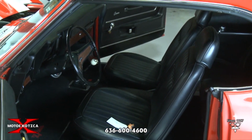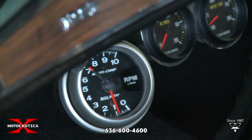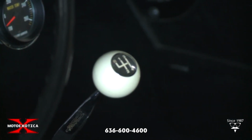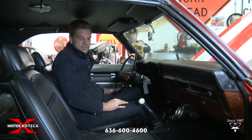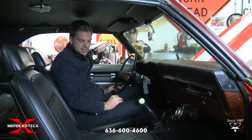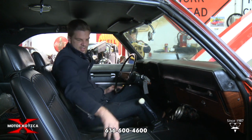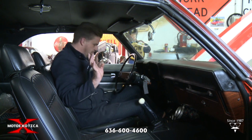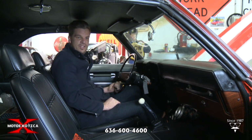Previous owner did add a couple gauges to monitor it, so he could drive it around and all that good stuff. It also has the wood accent in the steering wheel of the RS package. Again, this is an RS package Z-28, so it's got some of the RS bits, but largely this interior is really original and in really good shape. The seats are correct material. I would say they've probably been redone because they're pretty darn nice, but I would say the carpet and pretty much door panels and all the little bits and pieces are original to this 69 Z-28.